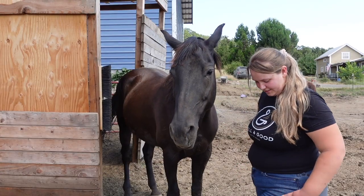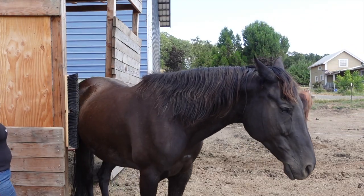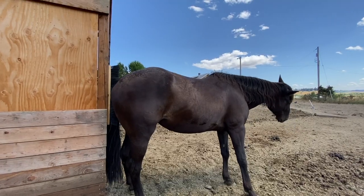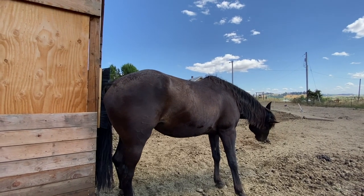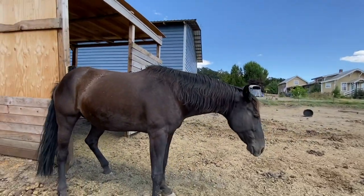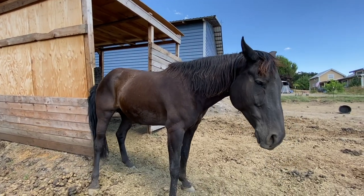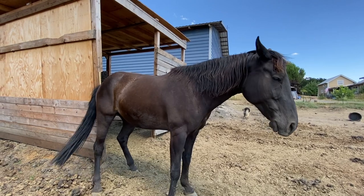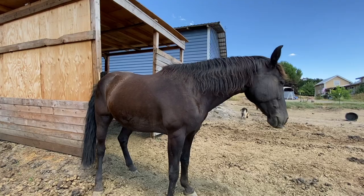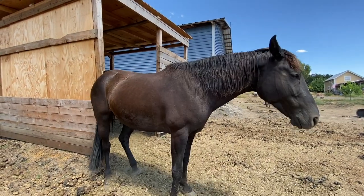Oh, there we go. You silly horse. Oh yeah. Well, that did not take too long at all for her to figure out, and it is hilarious to watch her using this thing. I think it relieves a lot of itchiness that she gets, and so she really seems to like it. Poor girl. That's better, huh?